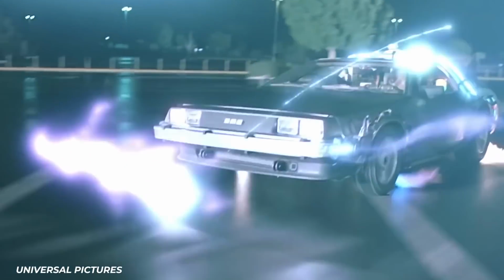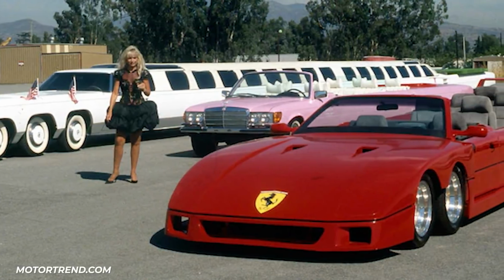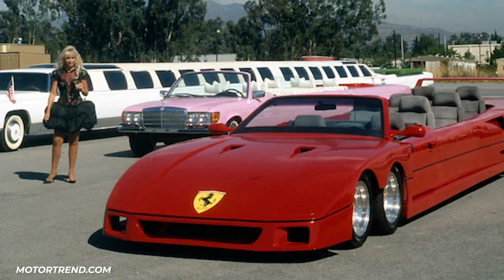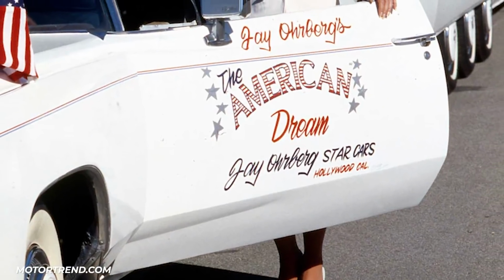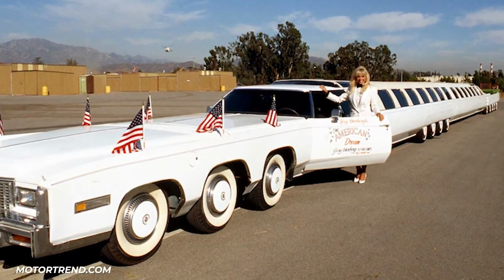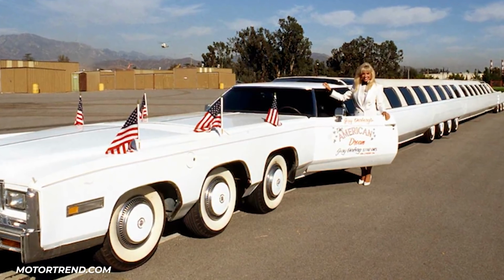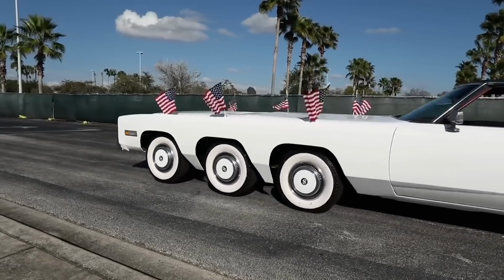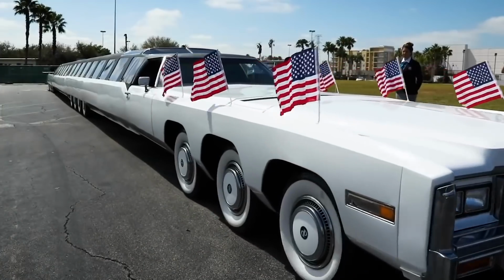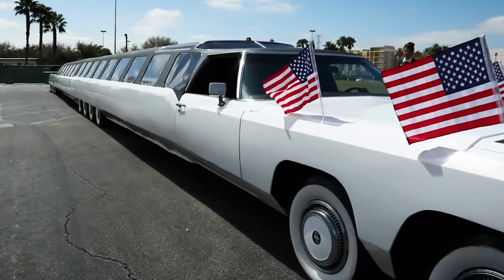Orberg has had hands in many famous movie and TV cars, including KITT, the DeLorean Time Machine, and the Ecto-1. When not helping create icons, he creates ridiculous things like the widest car in the world, a limo version of the Ferrari F40, and the American Dream. Originally a scant 60 feet long, the Dream was extended to 100 feet long, setting a record for the longest car in the world. That involved several Cadillac Eldorados, 26 wheels, and a hinge in the middle to make it slightly less impossible to turn.